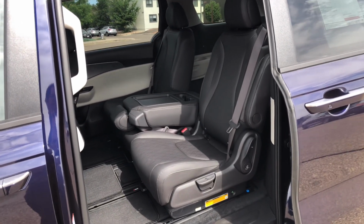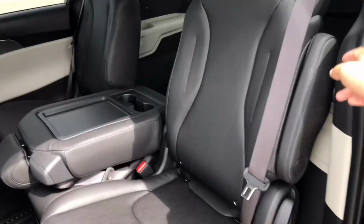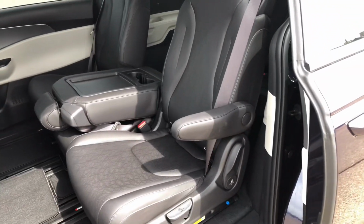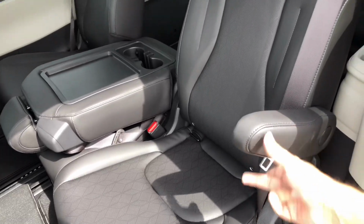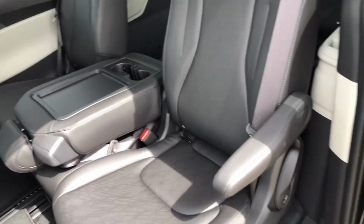Again, this is the black interior with the seat package. These seats are pretty cool. You have armrests on them so they articulate. That way you can rest your arm pretty comfortably. You have multiple points of articulation, so that's kind of cool if you want to sit a little higher up or a little lower.